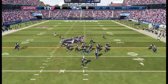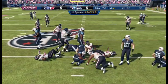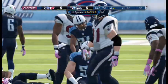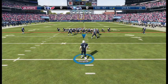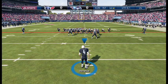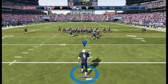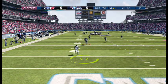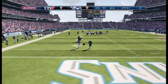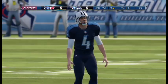Now third and short following the run. Staying on the ground. Good job that time by the defense. They get the fourth down situation here. They were bending a little bit, but they didn't give up the big play. Good job. No return. The ball's coming out to the 20.